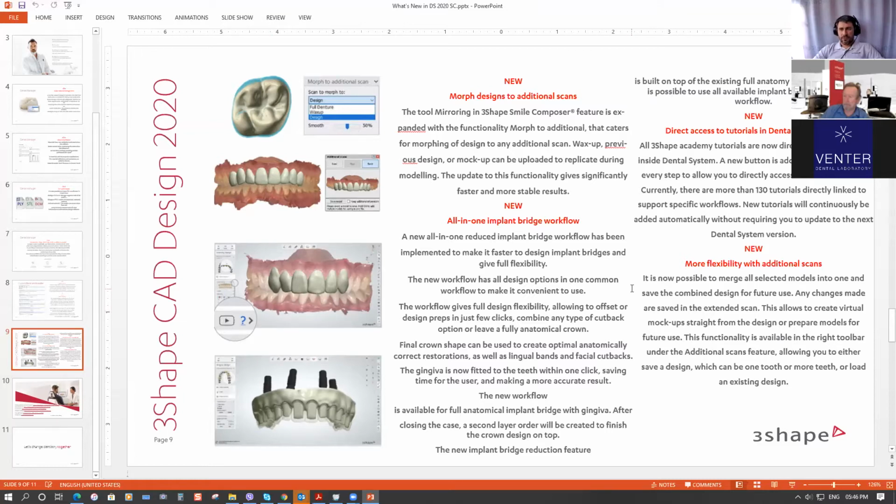And we have more flexibility in additional scans. It is now possible to merge all selected models into one and save the combined design for future use. It means you could choose any elements on your screen through the Add Additional Scan tool. You could hold Control and choose a couple of crowns, for example, or a couple of scans, and click Save, and it will be saved as one scan, as one file, which will merge the files you just designed or uploaded into the case.